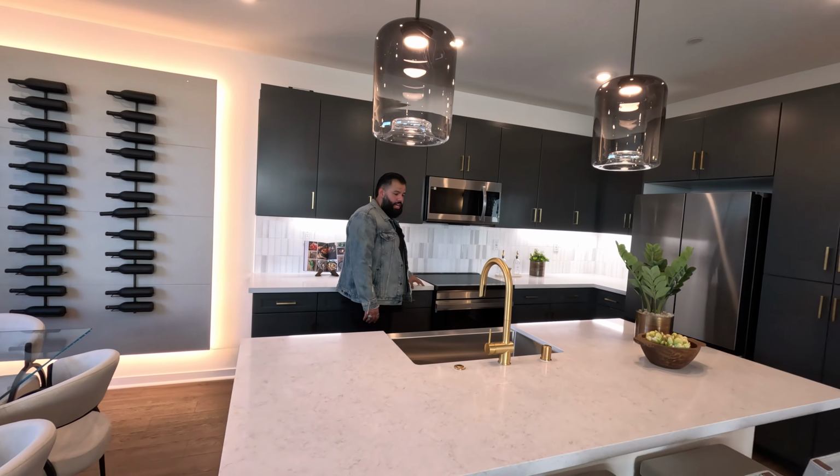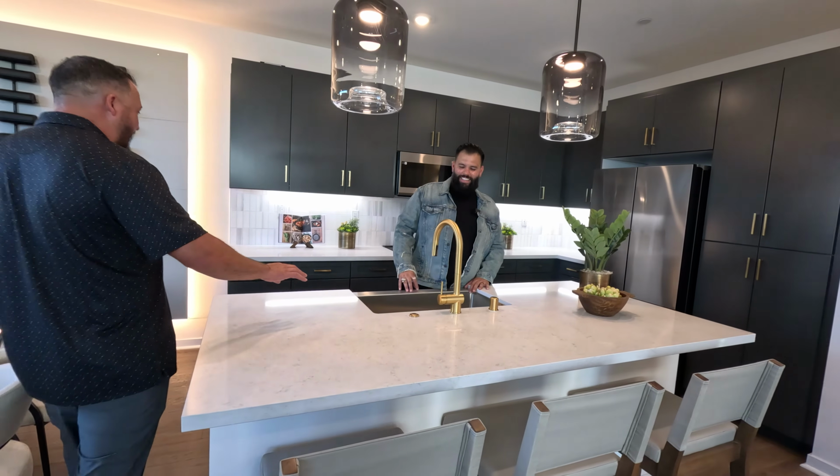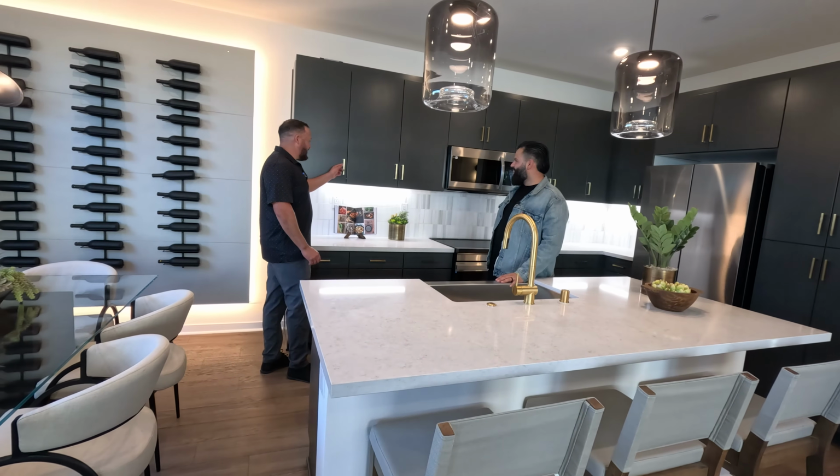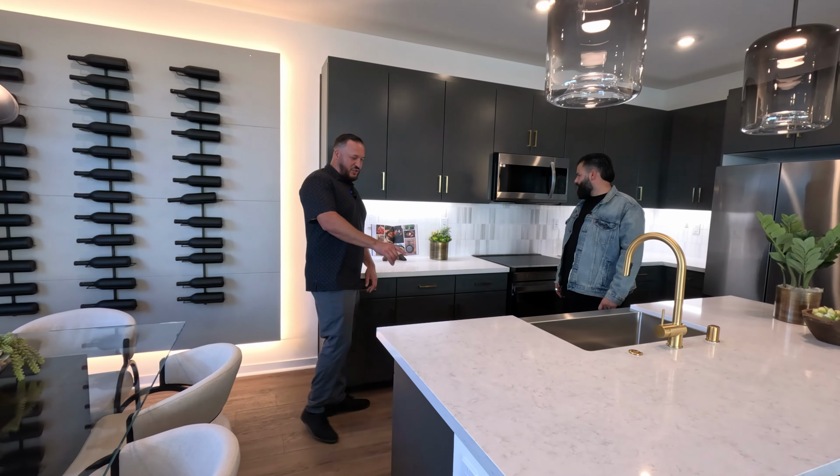Got the white countertops, got the island. What do you think of this? I don't know if I'm ready for that, but I do like the subtle, like the champagne. Yeah, that's a little too gold, you know? I like the champagne one.